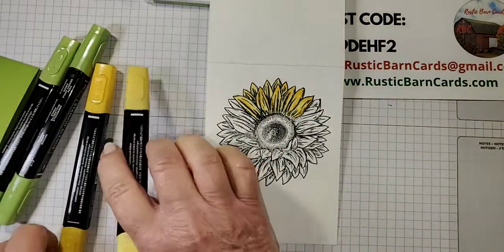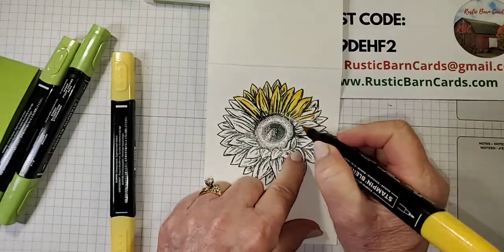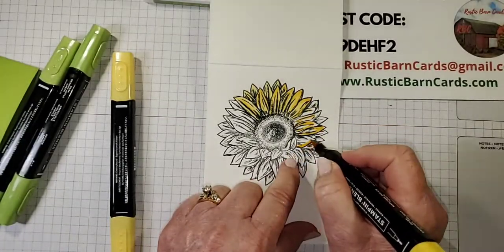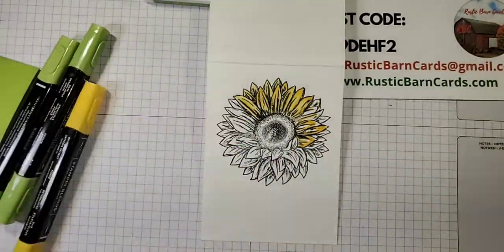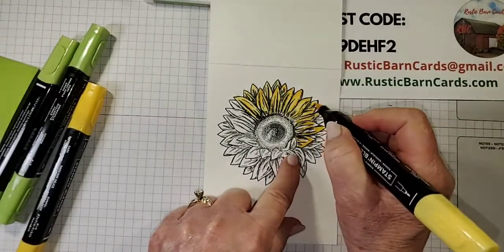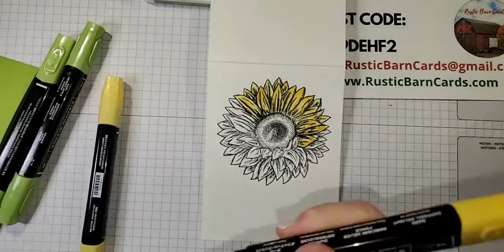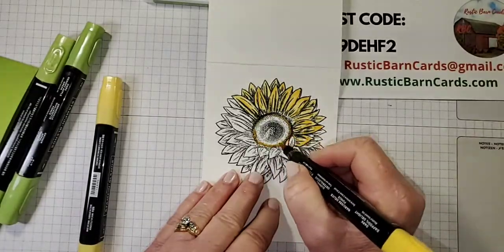So then I'll go back with my dark, and I just go over those lines that are already there. And I can just kind of go like this, kind of just trace around the leaves with the dark, and then I can fill it in with the light. I love these alcohol blends. And then I use the dark for the middle. I went ahead and just kind of go around with the dark Daffodil Delight.